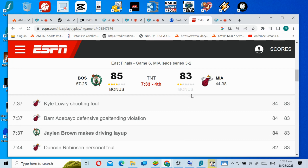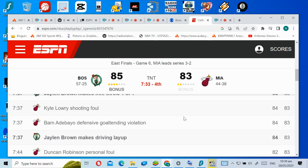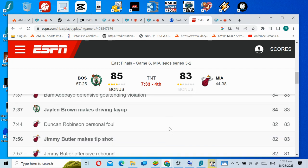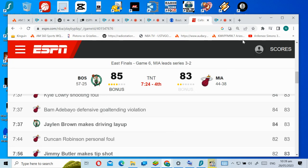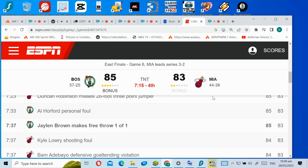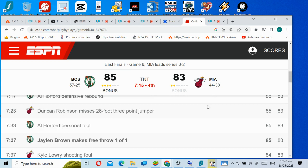So the foul on Lowry, count the basket. It's the fourth team foul on Miami. Boston retakes the lead, 84-83 with 7:37 to go. And no team fouls on the Boston Celtics to this point. So they say a technical foul because of the hang on the rim. Jaylen Brown just made the free throw, plus you count the basket, and you have the personal foul. So this is a chance to get 4 points on this possession.